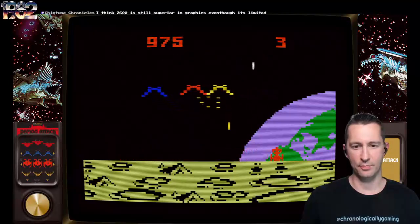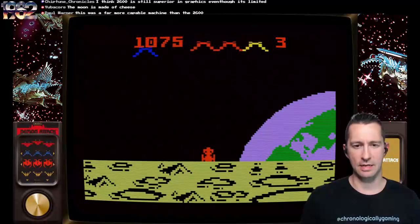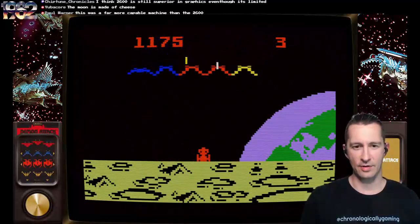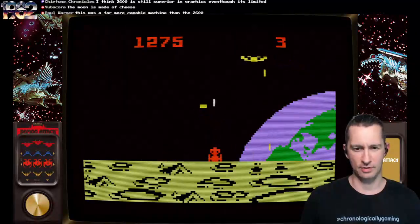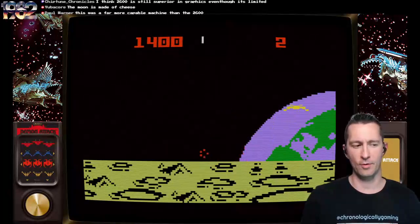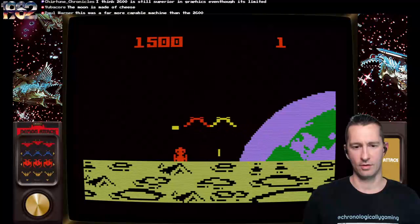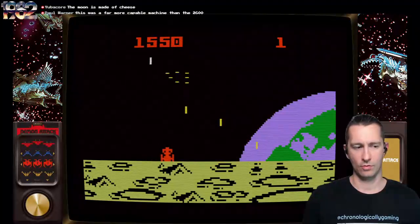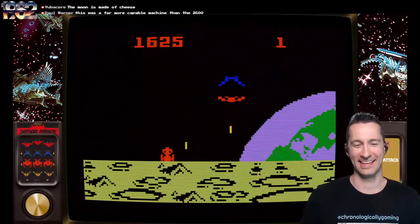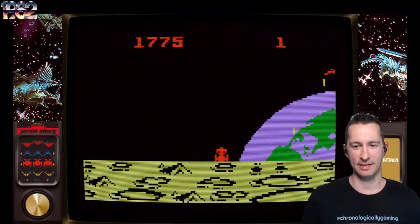Look at that. Different colored sprites. They're also not colored the same way as Atari because these are solid. Each sprite is a solid color. The Atari had the enemies in different colors coming down. Whoa. It does look like the moon is made of cheese. I mean, they colored it beige yellow, so it looks like that, right?